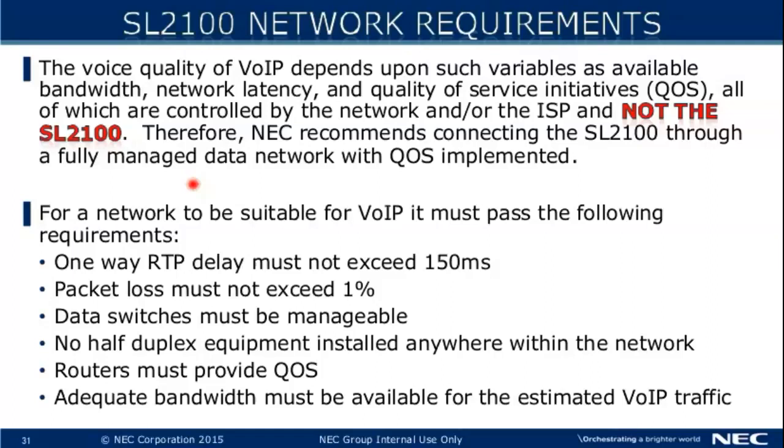So for a network to be suitable for voice over IP, it must pass the following requirements. Again, I'm a telephony guy, so some of this is kind of foreign to me, but one-way RTP delay must not exceed 150 milliseconds. Packet loss must not exceed 1%. Data switches must be manageable, because you need to be able to assign IP addresses to the phone devices. No half duplex equipment can be anywhere within the network. Routers must provide QoS. Routers should provide QoS.